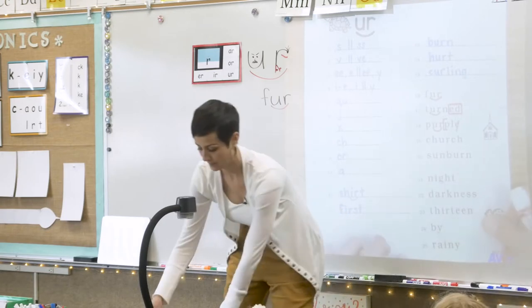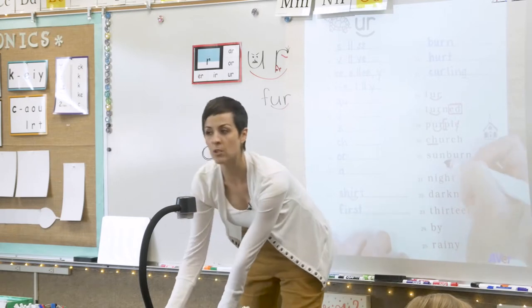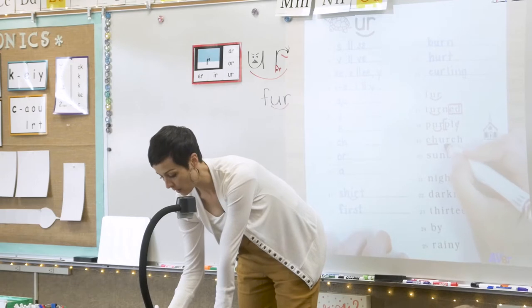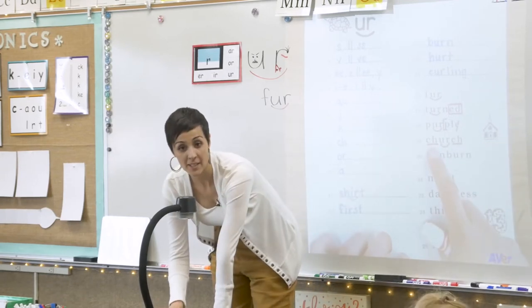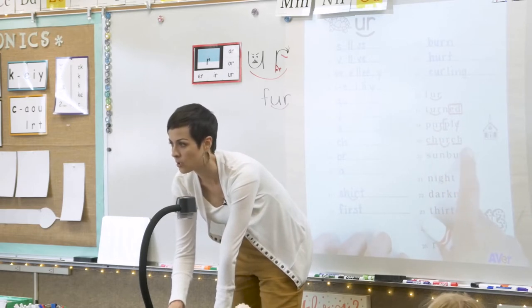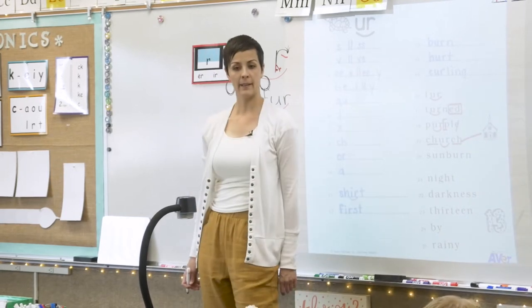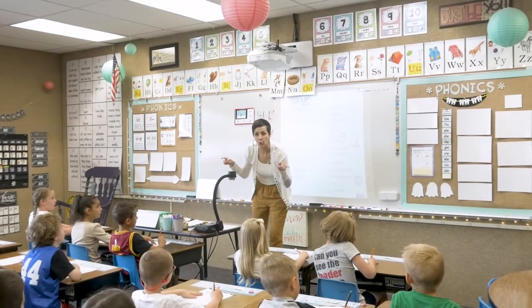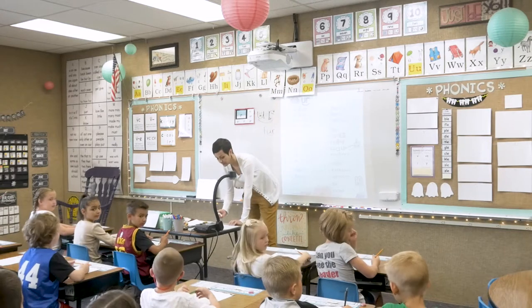I'll tell you. 19 digraph CH underline. First graders, you won't actually code it. You won't say the coding part. I'll say the coding part. You are under arc it, CH underline. Digraph CH says church. Church. Church. Match it. Me, teacher, you, students. You're the students, not the teacher. James, sit all the way up.